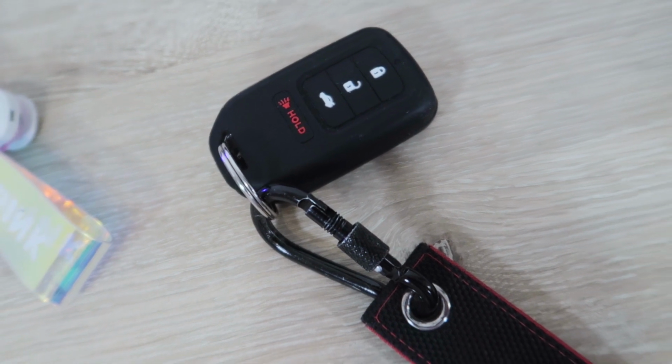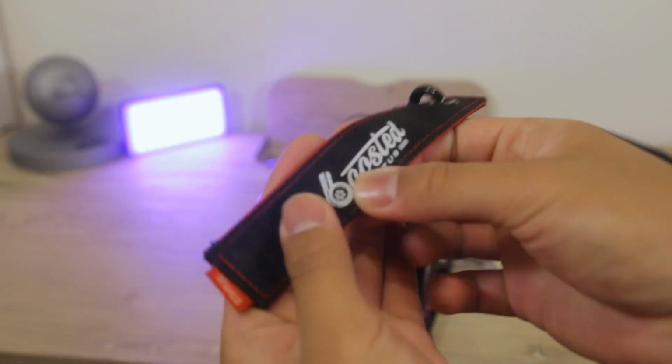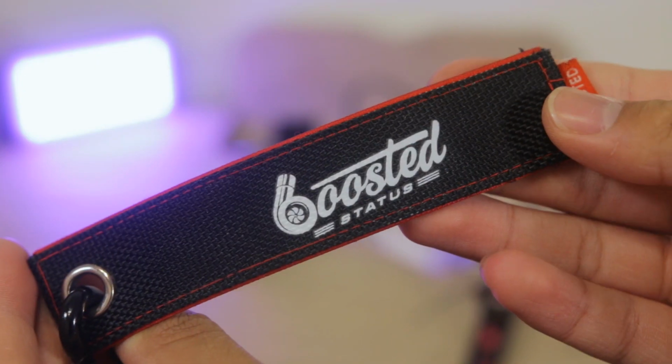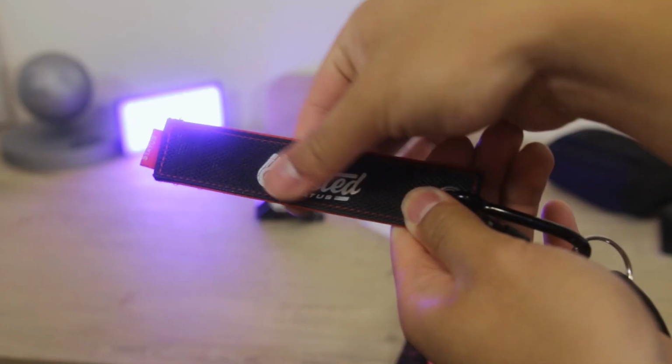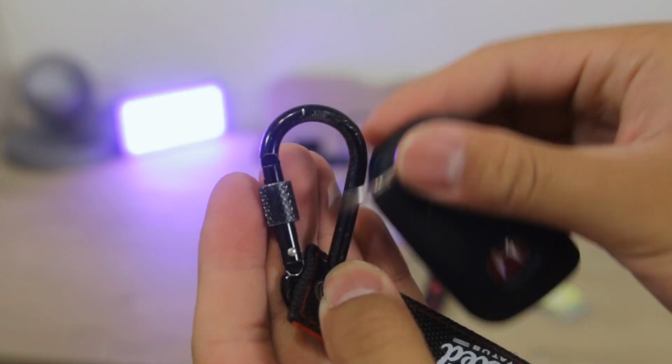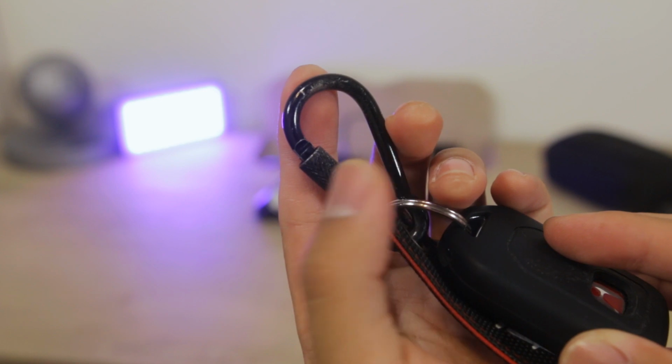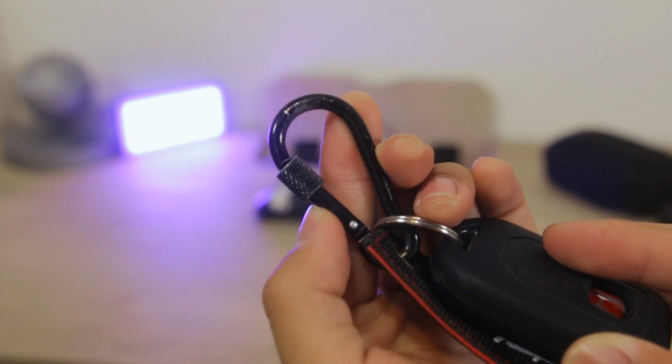fob. Attached to that at all times is this Boosted Status jet tag. It's pretty durable, super high quality, and just matches with the key fob. No signs of wear and tear yet besides the carabiner because of all that metal on metal action. What's cool is that the carabiner has a little lock mechanism so you don't accidentally open it.